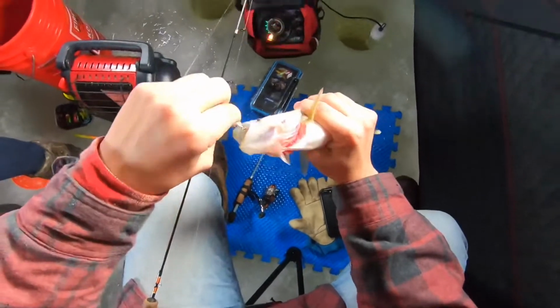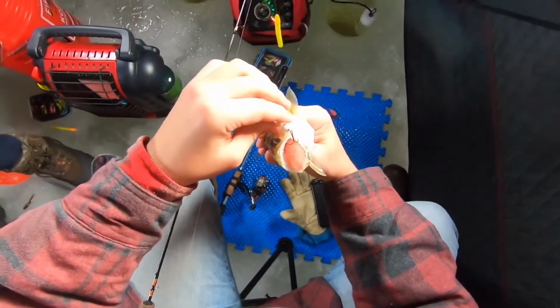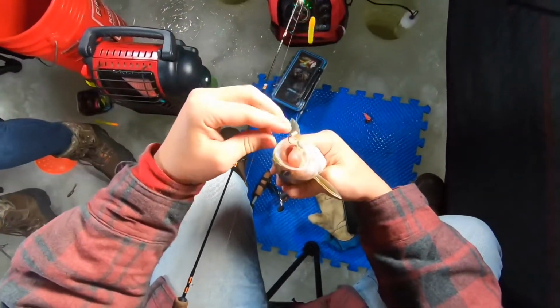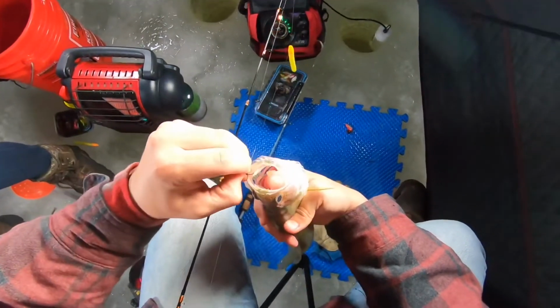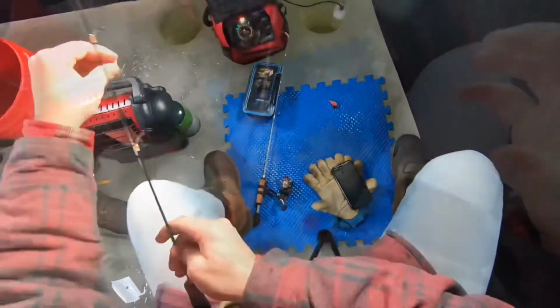Get him on. Oh, just about got myself hooked there. You can see its lungs just ripping out of its mouth there, almost all the way out of its mouth. There's no way that fish would even live anyways, so. Put him back here with my other 2. Much better size.